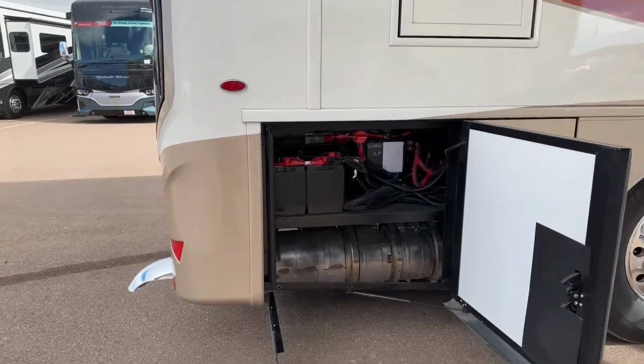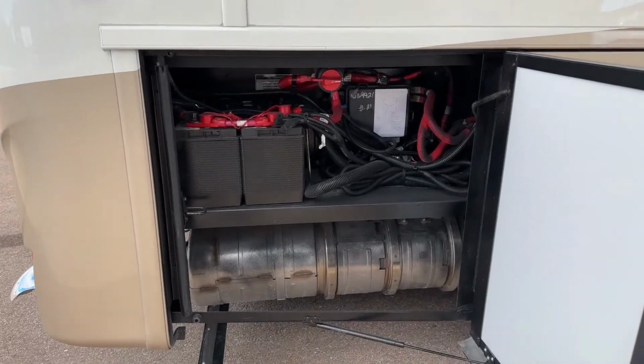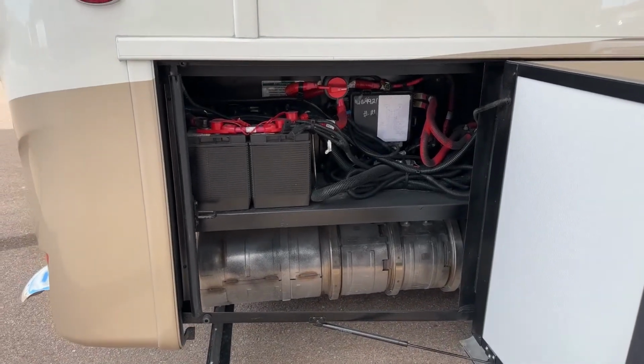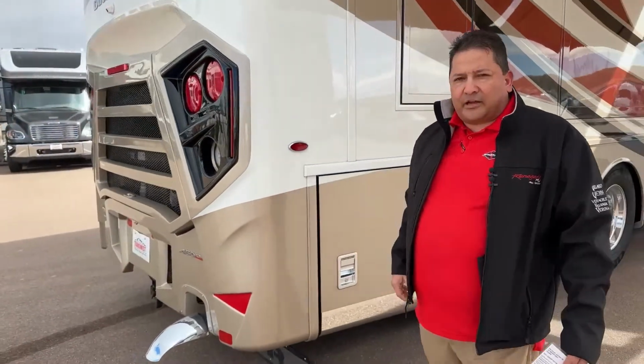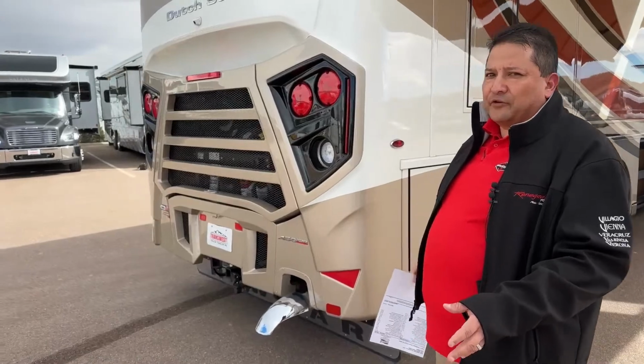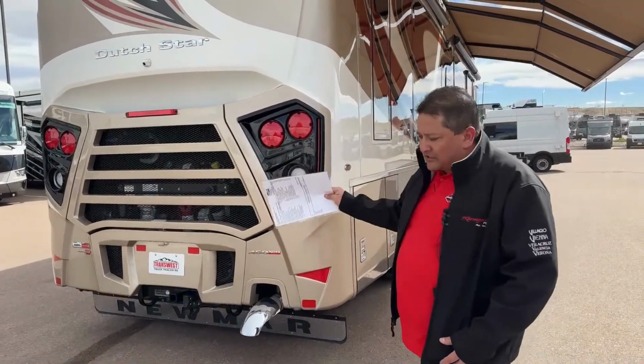This right here is just your chassis batteries. Your chassis disconnect is there. This particular coach, the Dutch Star, has the 8.9 liter Cummins turbo diesel, 450 horsepower, 1,250 foot-pounds of torque. It does have the side radiator.